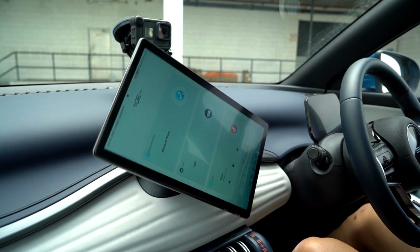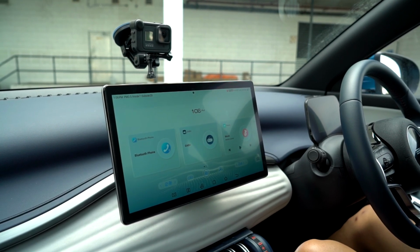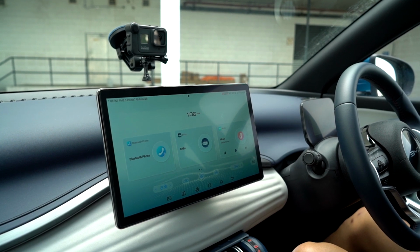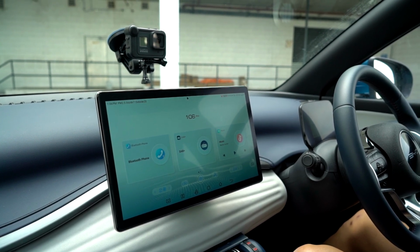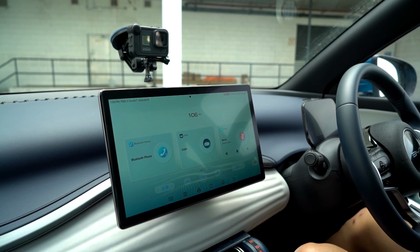They said that the Android store is actually coming to this. Android Auto, Apple CarPlay, and also Spotify are coming as default apps. So it's actually pretty amazing that they're putting this type of technology in as a standard piece of equipment. They're also going to be receiving over-the-air updates as well.